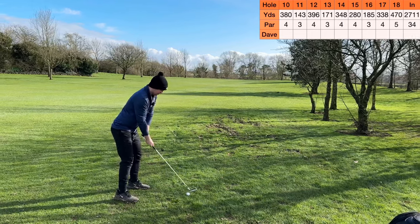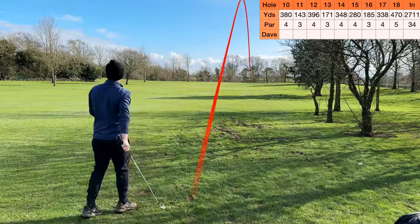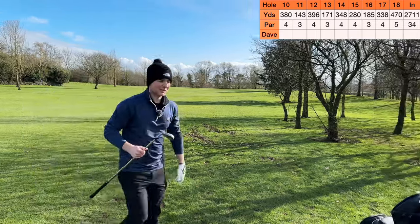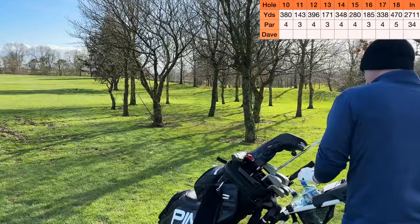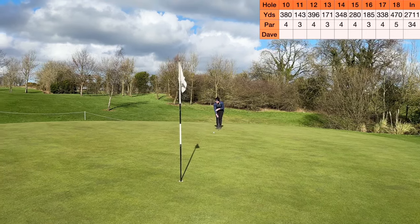7-iron in hand. Hopefully get down here. I tell you what, that is an incredible golf shot. Tell you what, guys, I think we might be dancing on the green. We might be dancing. Shot 3, big birdie putt. Going with the green, it's sloping slightly to the left here.